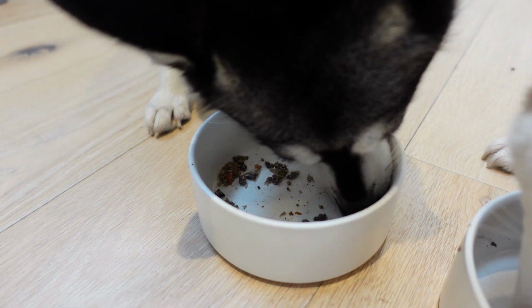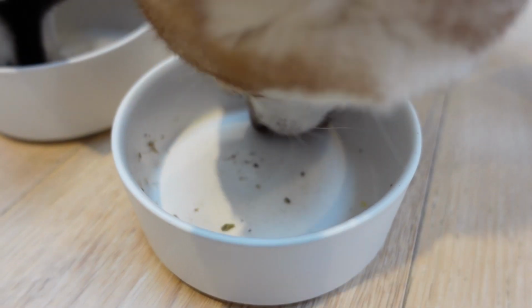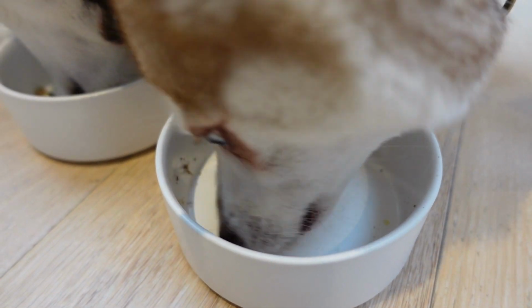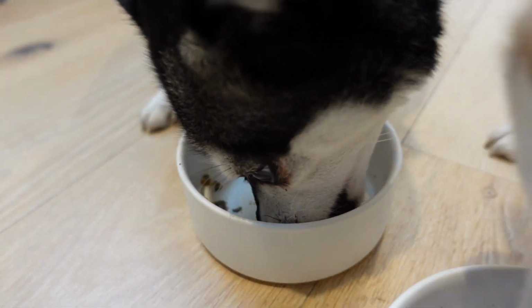If your budget is not a concern, then Different Dog have great food, and I would say go ahead and give it a try. But if you're working on a bit more of a tighter budget, then you may want to go for Butternut Box because I believe they represent better value for money.